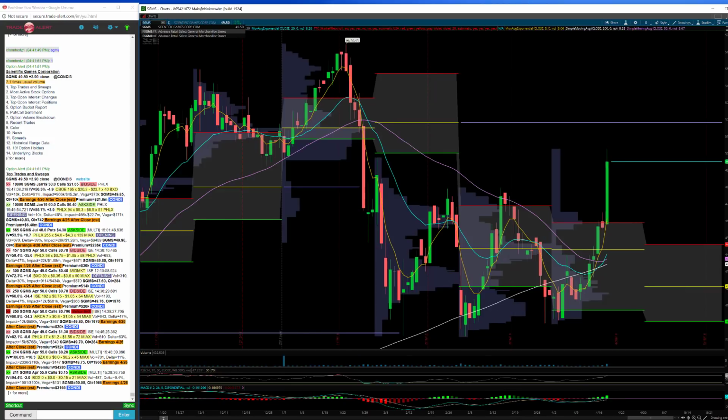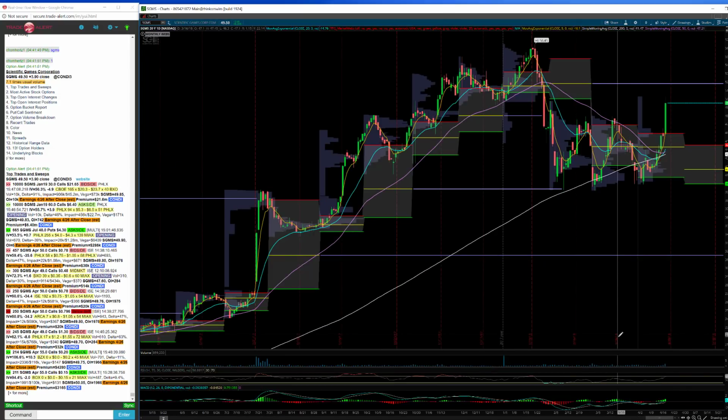all the casino names and gaming names were pretty strong. But look at this thing. And just plenty of open interest. But SGMS, looks like they took down 10,000 of the January 30 calls, for $21. So big profits they had.